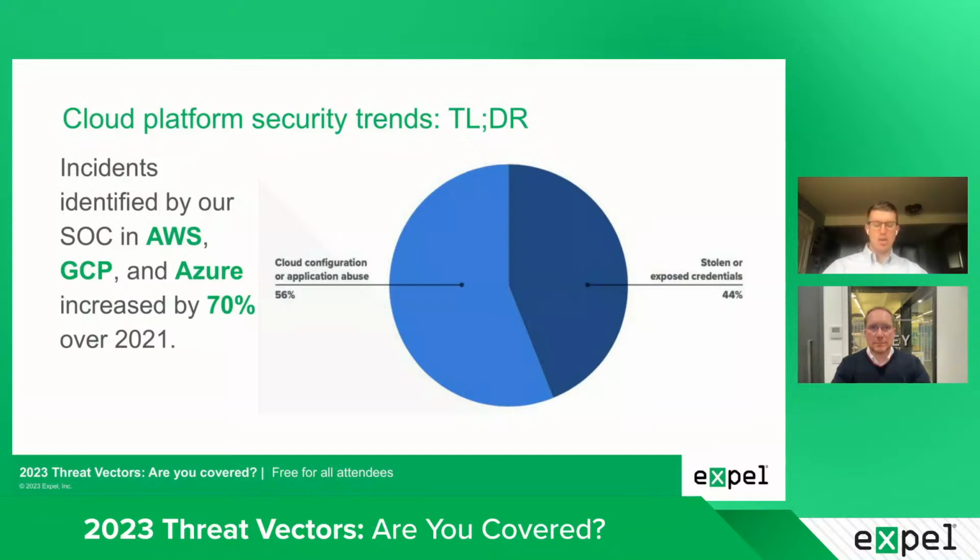Of the cloud security incidents we responded to, focusing on malware deployment, about 20% resulted in deployment of cryptocurrency miners, and 13% resulted in publicly available, commercially available commodity malware. Those were considerable. Referring to the pie chart for a moment, of the attackers who gained access to cloud infrastructure, 56% did so through cloud configuration or application abuse, and 44% used compromised cloud credentials.